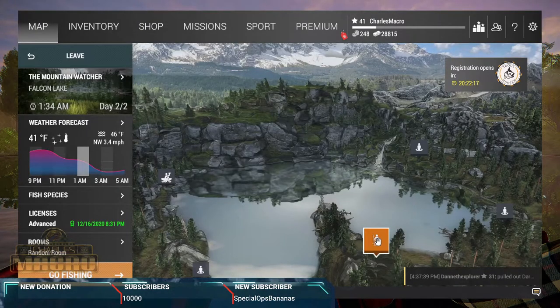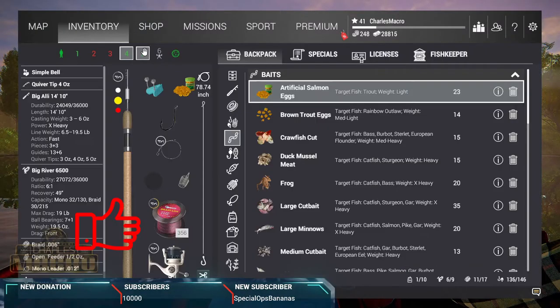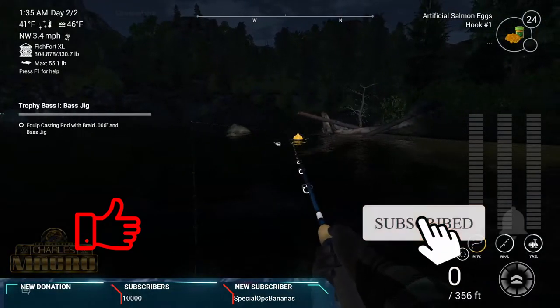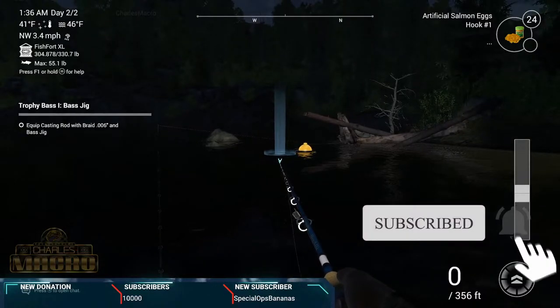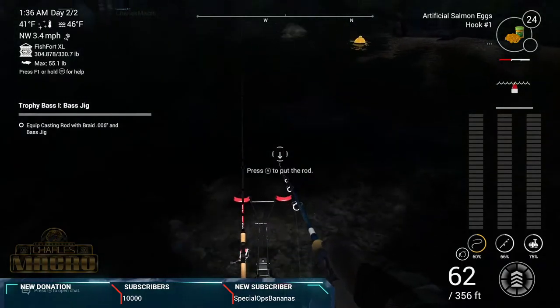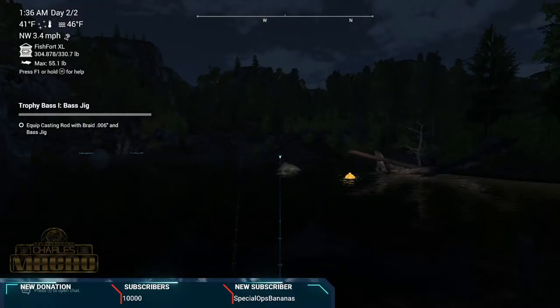The spot that we're at is the Mountain Watcher. This is my favorite spot. So now that everything is in its place, let's jump back in. So you want to stay in this area right here. I like to throw to the middle with the feeder. You can sit the feeder down. Always put the feeder on the stand because you can hear it.